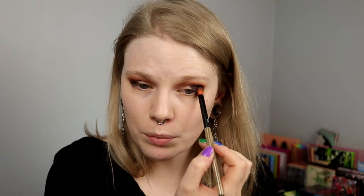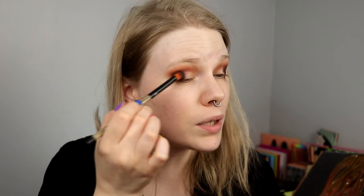So much fallout. They are pretty dry, so it kind of kicks up, but I don't do my base first, so it doesn't bother me at all. But maybe you should have that in mind if you are one of these crazy persons that do your base first. I have never understood that.